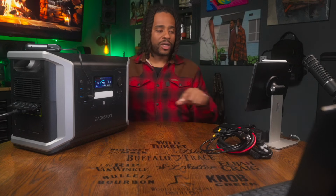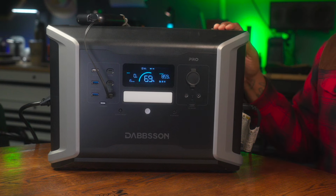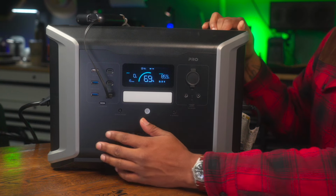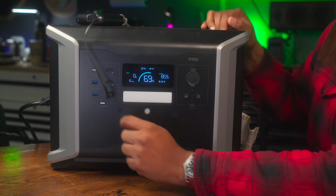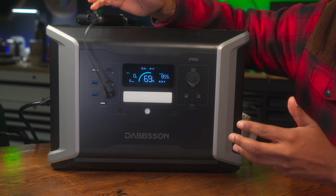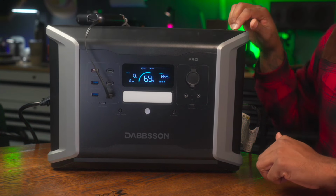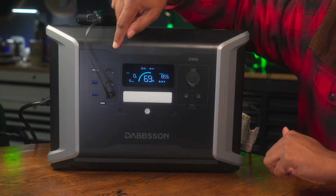So I have been working and stressing these batteries out quite a bit. We're going to talk about the ports as well. First off, on the very front here, you do get a cluster of DC ports. You get 3 USB-A ports, and you also get 3 USB-C ports.